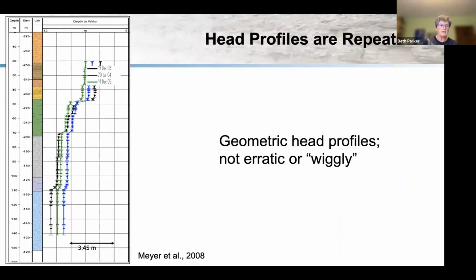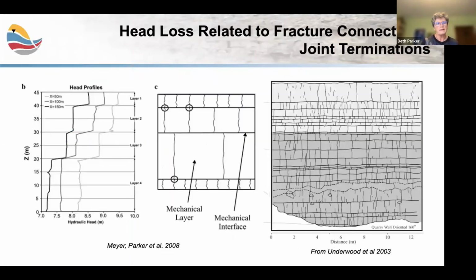So this is a set of data at multiple snapshots here showing the repeatability of these head profiles. And what we were pleased by was the regular nature of the head loss. So zones of negligible head loss and zones of appreciable or measurable head loss.